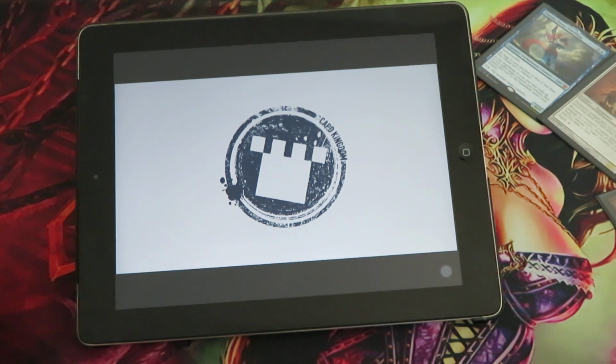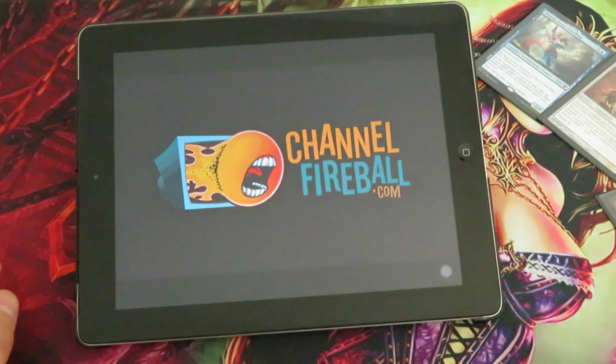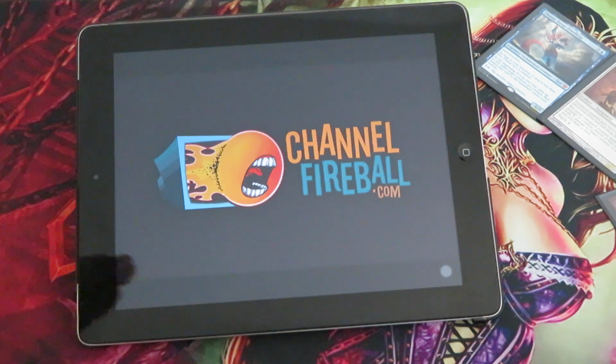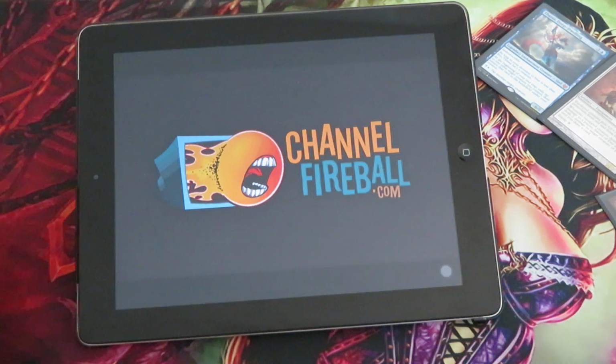As I said, there will be 2 online stores. One of them is Card Kingdom, I think one of the most famous online stores out there, and the other one is Channel Fireball. Obviously I couldn't cover all stores available on the internet. I had to choose 2 and 2, but obviously there are other stores, there are your LGSs, there are other stores that sell cards and are genuine about selling their cards.